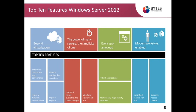So, multi-tenant high-density websites. Windows Server 2012 offers new and enhanced features that provide extensive support for web applications and cloud-based strategies. It helps to improve website density so that enterprises and hosting providers can increase the number of sites supported with the same amount of computer hardware.